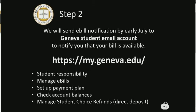So again, those are the important steps to take as soon as possible. The next step is to watch for that e-bill notification. Again, that will come to the Geneva student email account in early July to notify you that your bill is available. It'll give you a link to log in and create your Nelnet account, which is separate from the financial aid portal. You'll also be able to access your Geneva student account through My Geneva, like we talked about earlier.